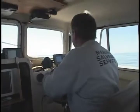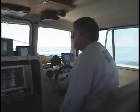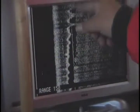It doesn't create a perfect picture by any means when you're going along at 5 miles an hour and 300 feet of water at 250-meter range. It's a lot more subtle. That's 3, 4, you got 5 pieces. It'll be more exciting putting the camera down, for me.